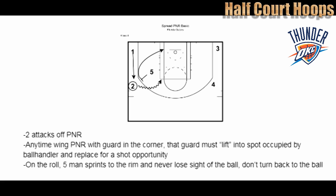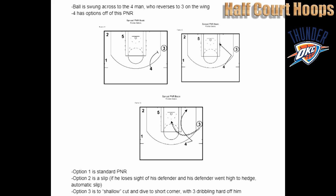So say the ball is reversed, they don't get a score. The ball's reversed to the 4-man, and it's just an automatic continuation, pass to the 3. It's an automatic reversal. 4 has a couple options off this reversal. He can go into a ball screen. He can slip the ball screen, or he can set a brush screen, or a shallow cut. And what he does is he takes 2 steps towards 3, shallow cuts in front of him to the short corner, with 3 dribbling hard off behind him.